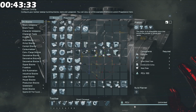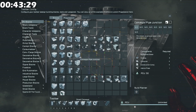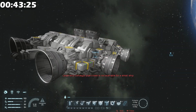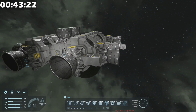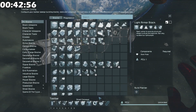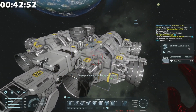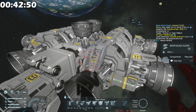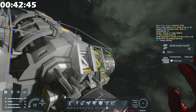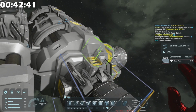Actually, do I have... Where are the pipes? Can I use pipes in small grid? There you are. No, didn't think so. So normal conveyors will have to do. Yeah, that should be good. And then some good old-fashioned beam blocks, which aren't particularly old-fashioned.